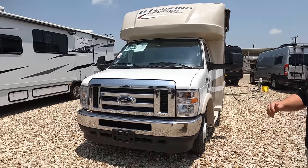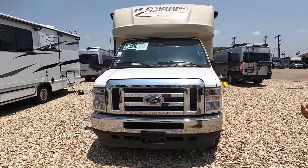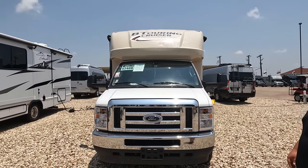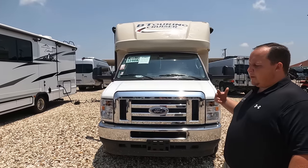Model is 5420B BT Cruiser. The actual tip length is 25 feet 5 inches. This BT Cruiser is made by Gulfstream. They classify this as a B plus.